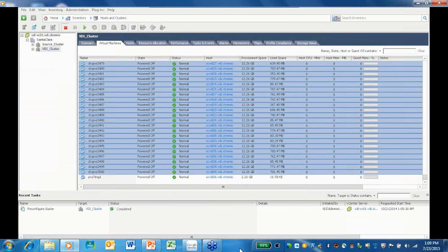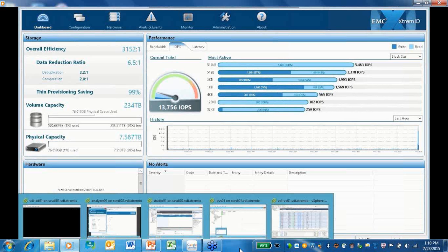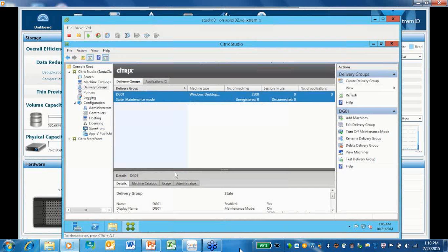Okay, so we can start seeing the I/O climbing up and up and up. That is expected because a boot storm is notoriously an I/O killer, if you would like, in terms of the storage itself. It's one of the values of an all-flash array such as EMC XtremIO. Going back to the Studio server, we can see the VMs starting to ramp up slowly but surely, and it will go up and up and up and up.